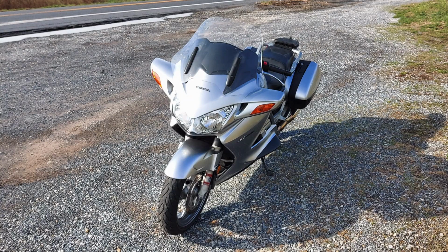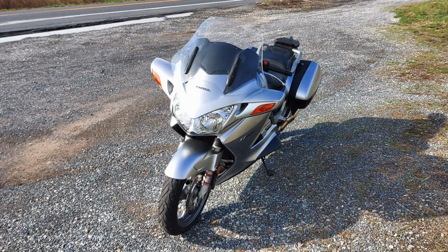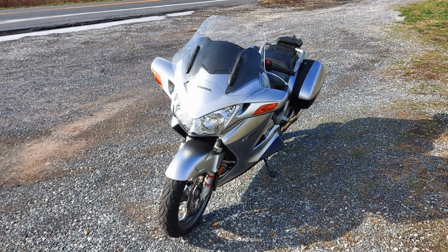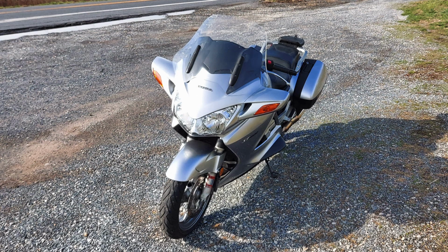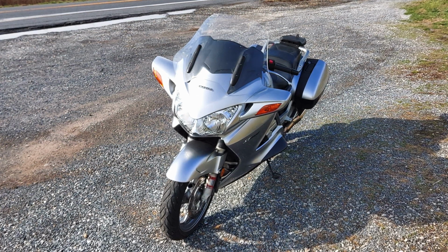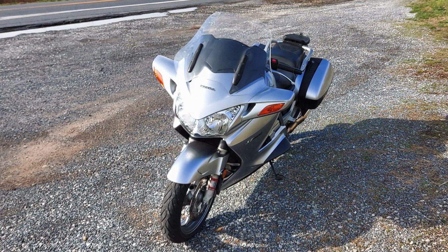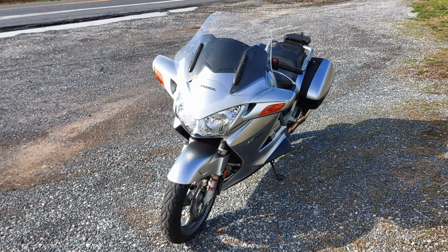and I really like the solid button-down feel of the ST1300. The fairing doesn't rattle as much over sharp bumps, and the ST1300 is one of the most versatile motorcycles I've ever ridden, and it's one that I hope to have in the garage for a long, long time.